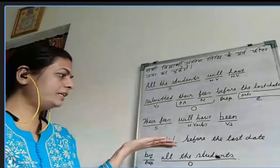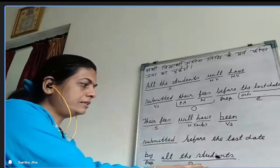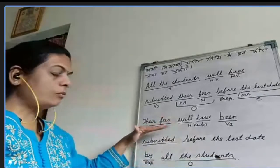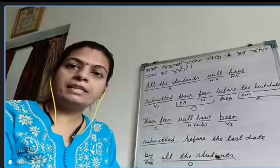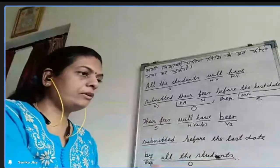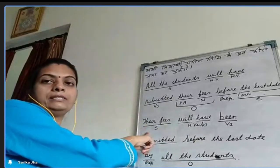We can start with "their fees" because if we translate this sentence from Hindi to English, according to our Hindi sentence "सभी विद्यार्थियों के द्वारा उनकी फीस", we can also say "सभी विद्यार्थियों के द्वारा फीस". It is understood that if they are students, they will pay their own fees, not anyone else's. But we are mentioning, we are specifying here that all the students are paying their own, not others'. That's why I have put "their fees".